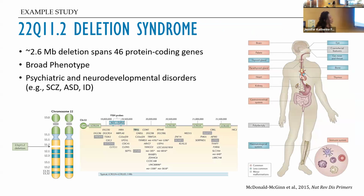We did a study a few years back where we were working with data from individuals who had a large copy number deletion, known as the 22q11.2 deletion. It's typically about 2.6 million bases long, and it deletes one copy of about 46 protein coding genes. It has a really broad phenotype that affects many tissues in the body, but it's also associated with some really important brain related phenotypes. There's increased rates of psychiatric disorders and neurodevelopmental disorders like schizophrenia, autism, intellectual disability.